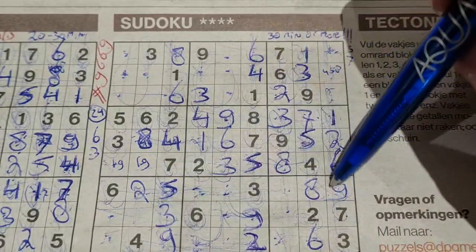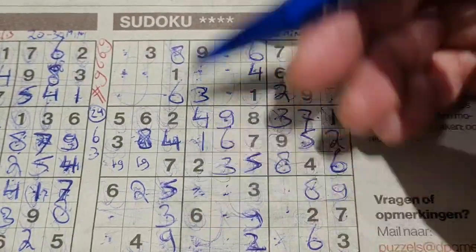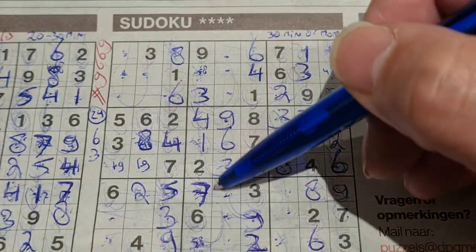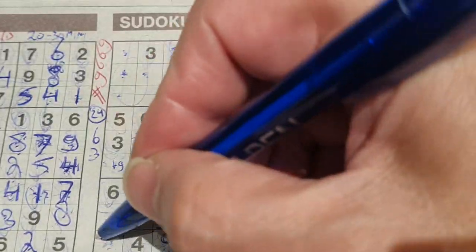And look, we have 5 and 8 in this row. No 5 and 8 in this box. 5 and 8 go in those two boxes as a pair. So one digit left should be the 7. 7 in this row, 7 in the row below, so in the last row the only place left for the 7 is there.